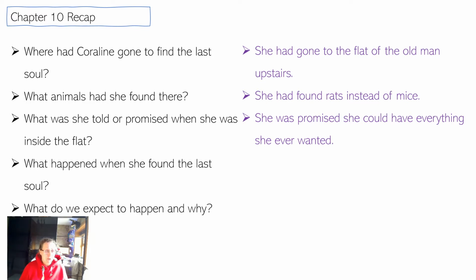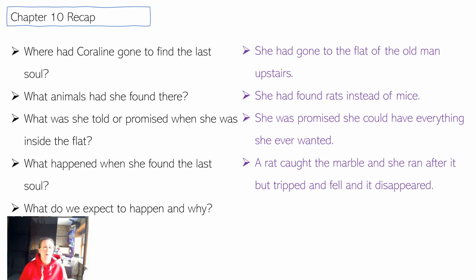And what happened when she found the last soul? So it was in the pocket of the old man's coat and he crumbled. And what happened then? Well, a rat caught the marble. She thought, that's okay, I can keep up with a rat that's got a marble in its hand. She ran after it, but she tripped and fell and it disappeared.